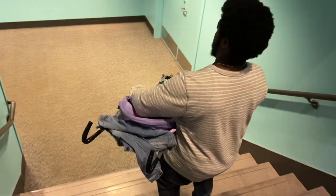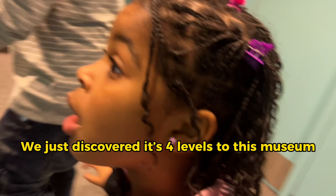Yeah. Alright, come on, let's go do Underworld. Underworld Water. It's Water World. Alright, let's go, guys. We thought there were only two levels, and there were three levels. That's four levels. Oh. What? It's four levels to this museum. And we have an hour left, and we've only been in one.